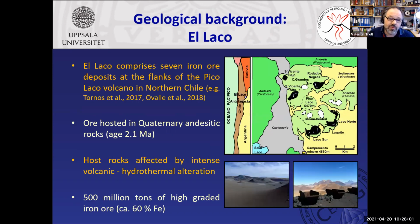So you probably know this better, certainly Adam, you know this better than me. I've only been to Laco once, but Laco is a comparatively young volcano in northern Chile. It's got this circular arrangement of magnetite ore deposits. It's about 2.1 million years old, and the rocks are hydrothermally altered, but there has been no orogeny going over this. There is something on the order of 500 million tons of high-grade iron ore, and the grade is about 60% iron to my understanding.